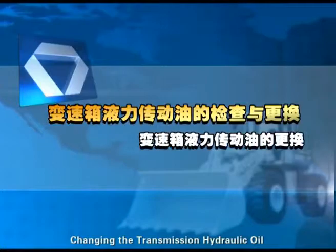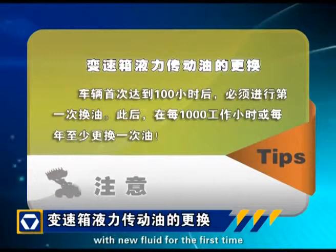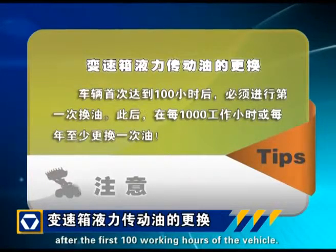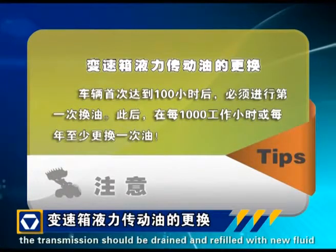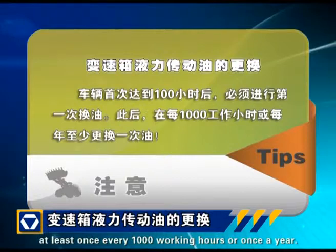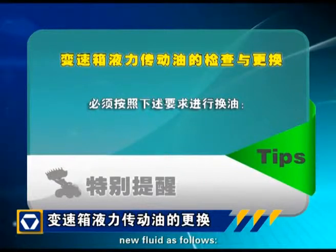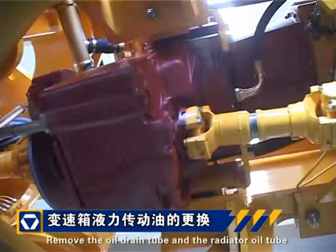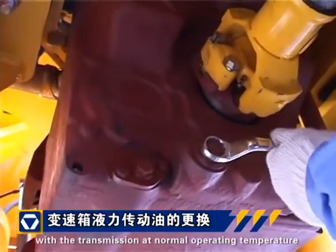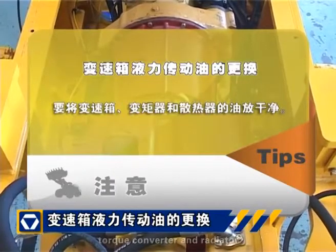Changing the transmission hydraulic oil. Note: the transmission should be drained and refilled with new fluid for the first time after the first 100 working hours of the vehicle. After that, the transmission should be drained and refilled with new fluid at least once every 1,000 working hours or once a year. The transmission should be drained and refilled with new fluid as follows. Park the vehicle on level ground. Remove the oil drain tube and the radiator oil tube with the transmission at normal operating temperature to drain the old oil. Note: drain the transmission, torque converter and radiator.